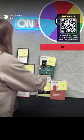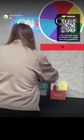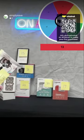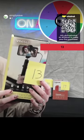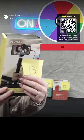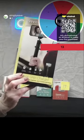Oh, awesome. You got the Vivitar power grip. Charger, power to charge, Bluetooth, shutter button. This thing is awesome, very cool. Oh, it charges? Yeah, it charges. Dude, what a pickup.